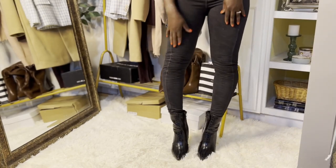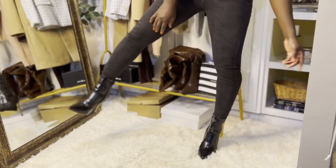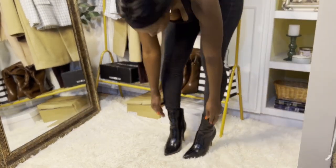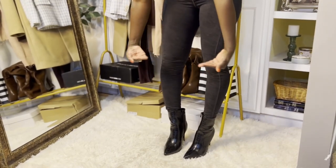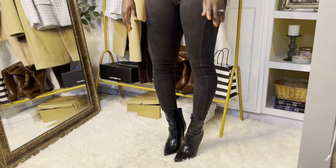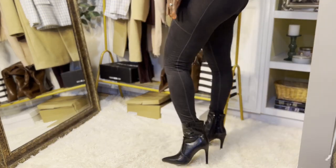But yeah, I really like them. And you guys, I'm bowlegged, so I have to be mindful of booties. Usually I get them a little bit lower so the curve of my leg won't bend the shoe out. But these are a little higher, but they work still.